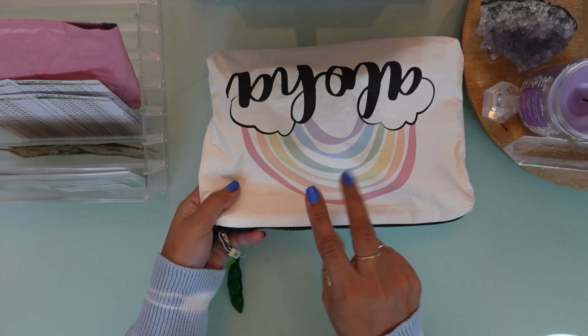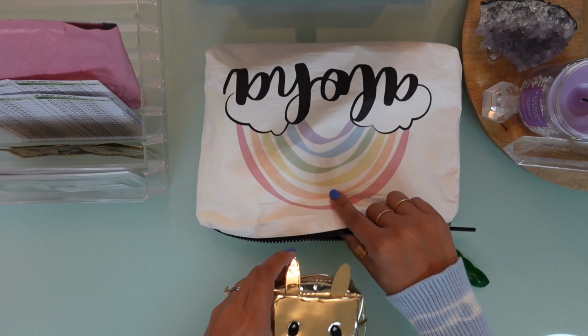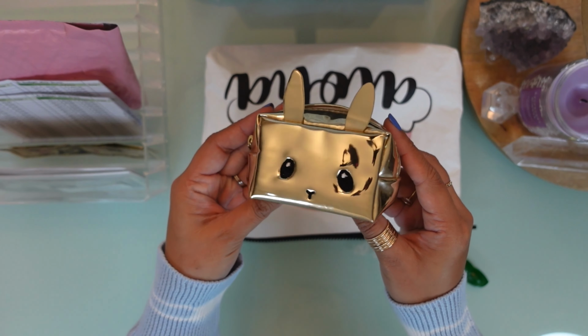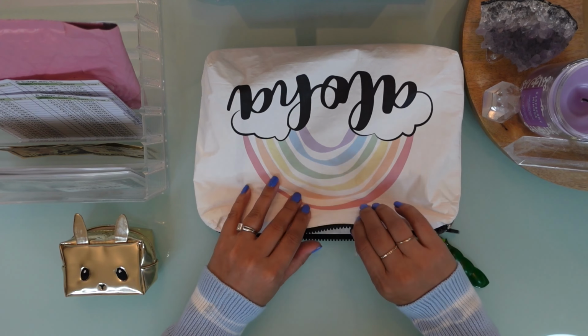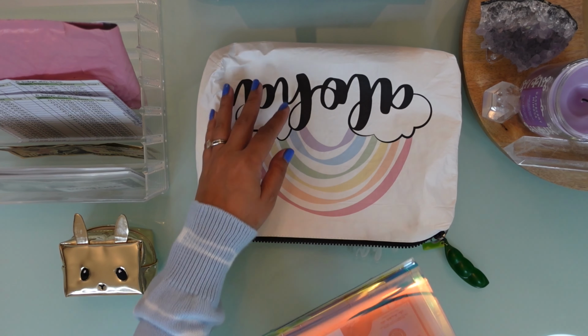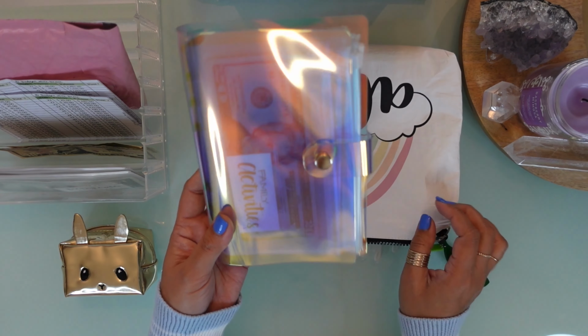All right, so I'm gonna go and open up my bag here. It has 2 things. The first one is my little coin bag, which I will explain in a little bit. The second item I have is, of course, the holographic binder, the beauty herself. Thanks to Brenda, she got me hooked.